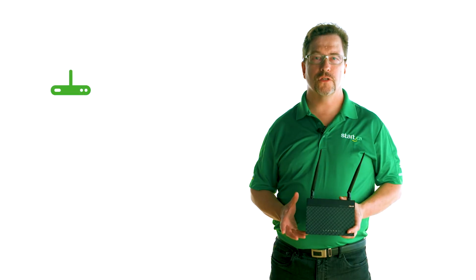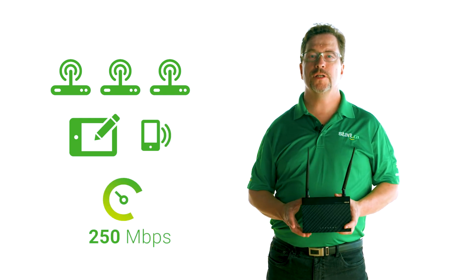So how do you pick the best router? Start by assessing your environment and your needs. Are there a lot of other Wi-Fi networks nearby? Are there a lot of other wireless devices in use? What internet package do you have? While we don't recommend one particular brand of router over any other, there are several key things to look for that will help you pick the right one.